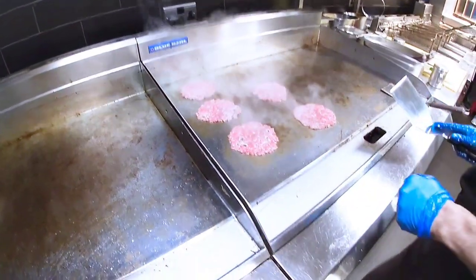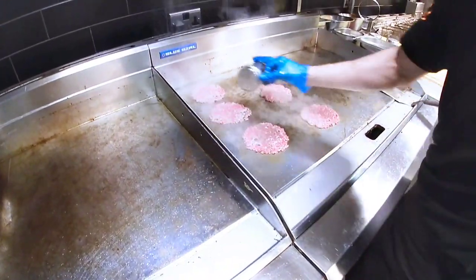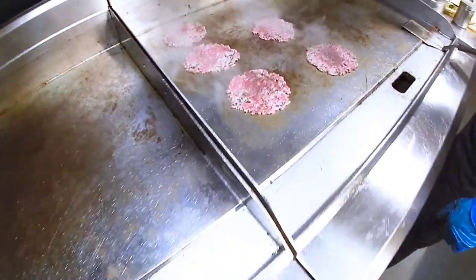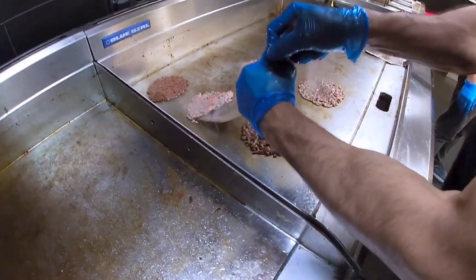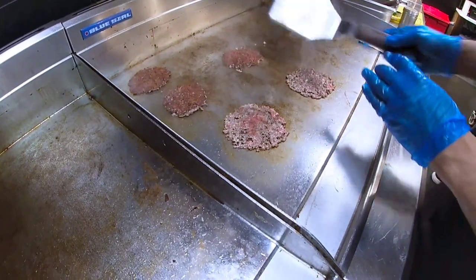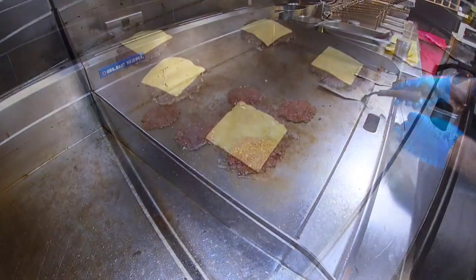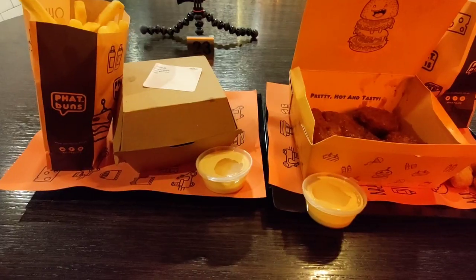So yeah, this is where the magic happens. As you can see, he's getting those patties proper smashed up. Yeah, nice one. This is where it all happens, the magic happens down here. Do you want to bring it onto the table? Nice one, yeah. Looking nice, proper juicy patties there. I say it's proper nice and presentable.